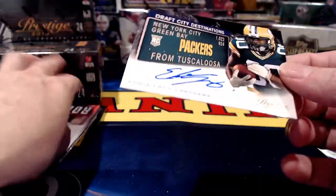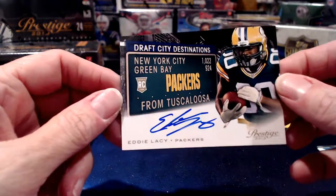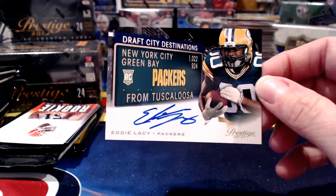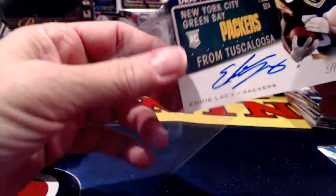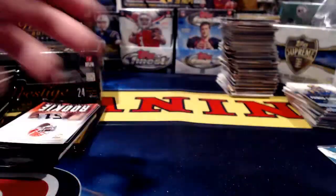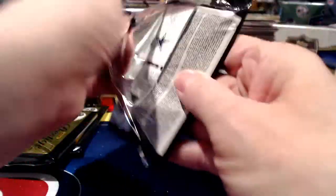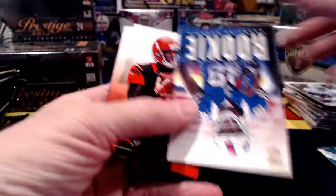Eddie Lacy. Oh, nice. Okay, there's our Eddie Lacy. And this is on Draft City Destinations. That is an on-card auto, and I am pretty sure that the Draft City Destinations signature is a short print. So I'm pretty sure that Mr. Eddie Lacy there is a short print auto. And it is definitely on card and a nice hit. Very nice. Mike Gillislee.